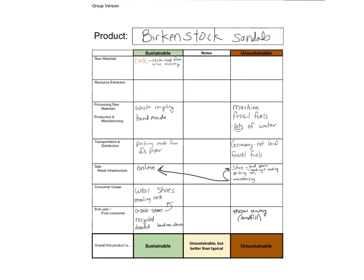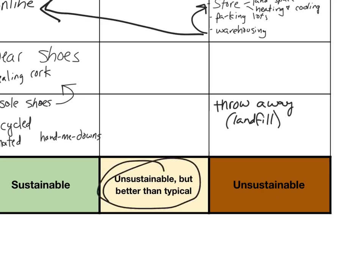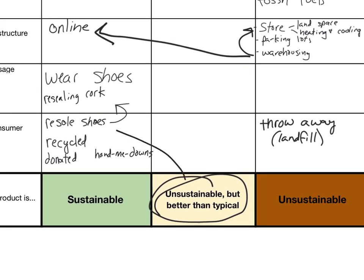Now, taking a look at this overall, and of course, assume that the notes were written in here from up above, but I couldn't copy them over. Moving on. There is a lot of unsustainable stuff on here, but there's also a lot of good sustainable things. And when we really think about Birkenstock sandals and how they can last you your entire lifetime once you're an adult and your feet stop growing, these shoes, I would say, are unsustainable but better than typical because they can last so long and because you can resole them and reseal the cork.